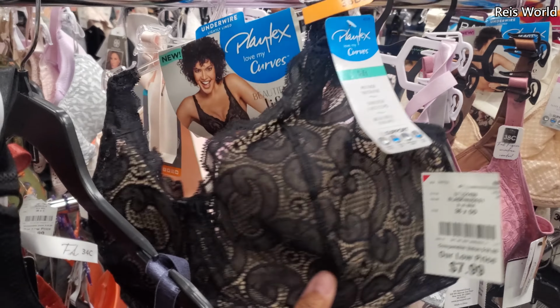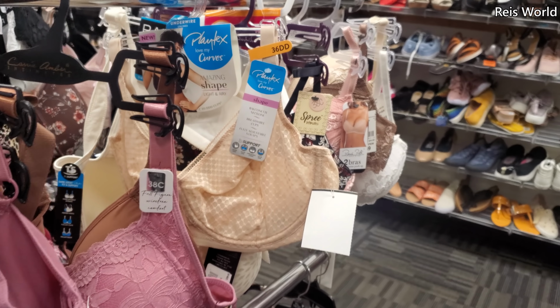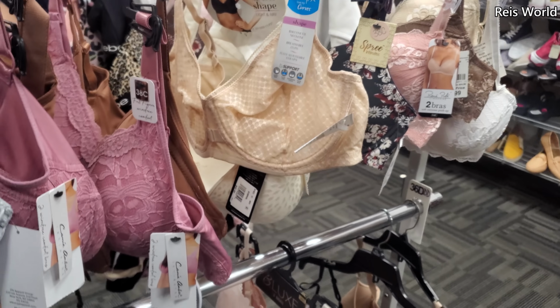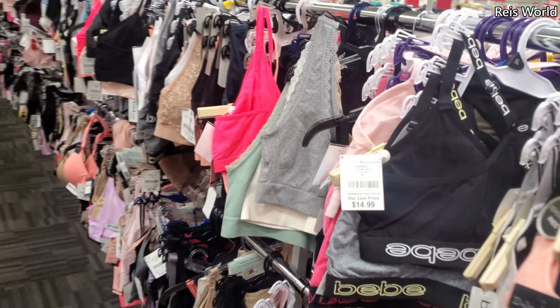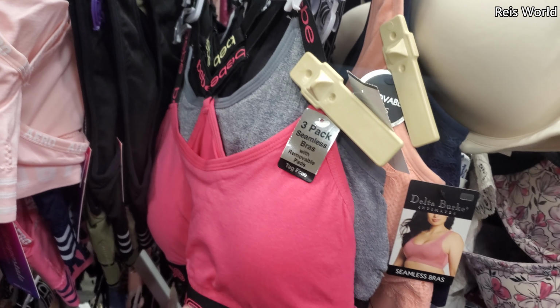And you know what, they do have the Playtex here, the curves, and I'm noticing quite a few nursing bras too. It's like amazing shape. These are $8. They don't really go in order here in Burlington. They're kind of mixed up, but mainly brands in Burlington, there's going to be a lot of Daisy Fuentes, which you can find up in Ross, don't forget. A lot of BB in Burlington. Burlington is known for BB.